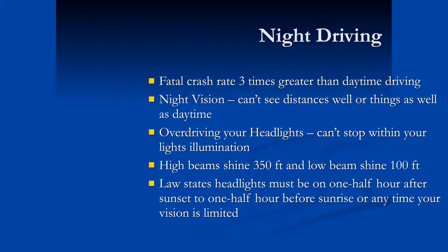And a lot of times when the animal gets into that path of where your headlight is illuminating, it freezes them. They kind of hold their place. They're not trying to run out of the way like they do during the day. So high beam shine about 350 feet, low beam shine around 100. So when you can on back roads, I would recommend putting your high beams on.